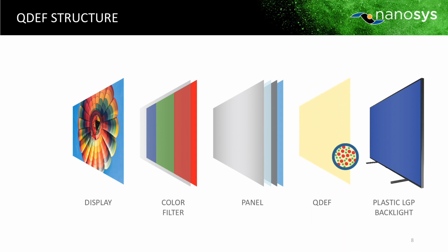The quantum dot enhancement film is a laminated film that has some matrix material to help protect the red and green quantum dots from oxygen and moisture in the middle, and then 2 barrier films. Thickness is typically around 200 to 300 microns thick. They drop right in there.